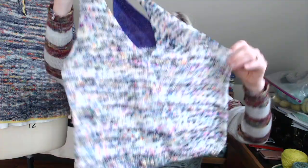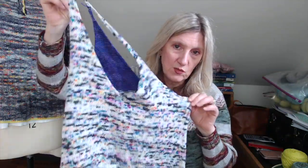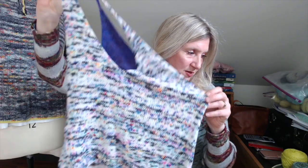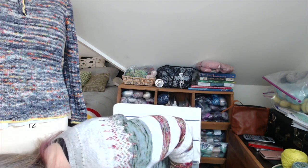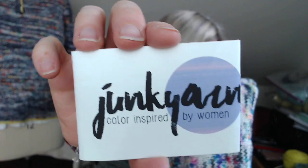Okay. I went on and knit a second Breeze Racerback tee for another recipient. This one I was using up, which yarn is this? Oh, this is Junkyarn. I have it here somewhere. Okay, I guess I don't. Oh, here it is. Junkyarn, colors inspired by women. So this is the colorway Holly Go Lightly.